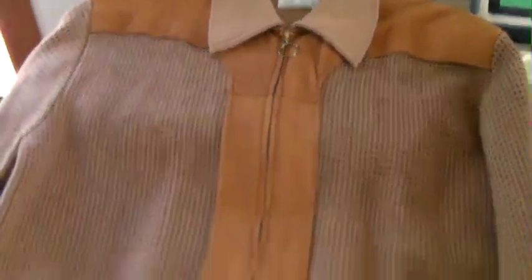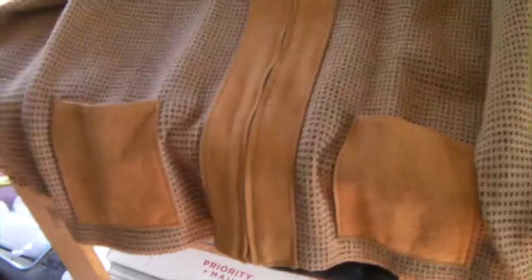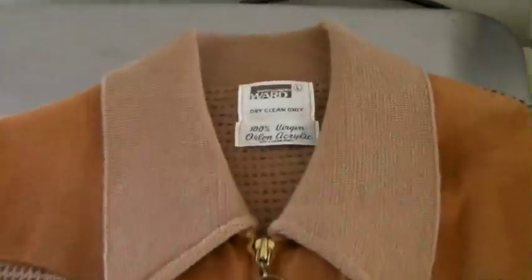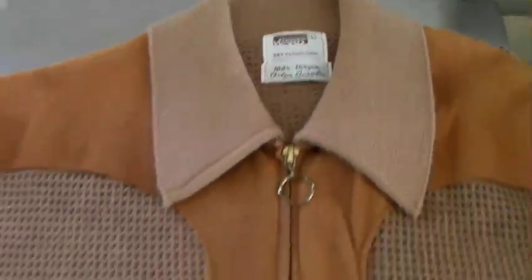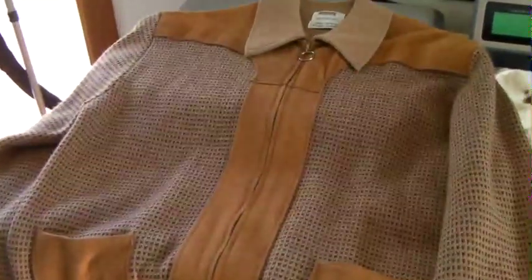1970s Montgomery Ward brand suede and acrylic. Look, 100% virgin acrylic. Kind of silly. And it's awesome. It's a zip-up cardigan, and it sold for $40.